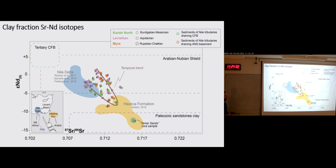Up section, sediments of lower Miocene age show a larger detrital contribution from the Arabian sources. Middle to upper Miocene sediments, again, are more similar to Nile Delta sediments, indicating a dominant Northeast African source once again. So overall, I found that most of the clay fractions were sourced from Northeast Africa via the Nile Delta, with significant detrital contribution from the Arabian sources in the early Miocene.